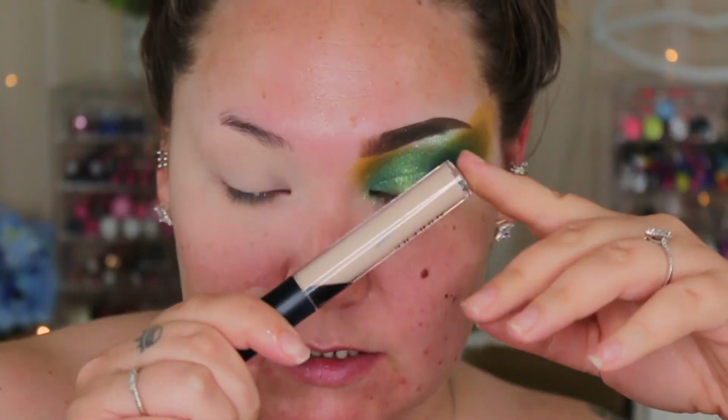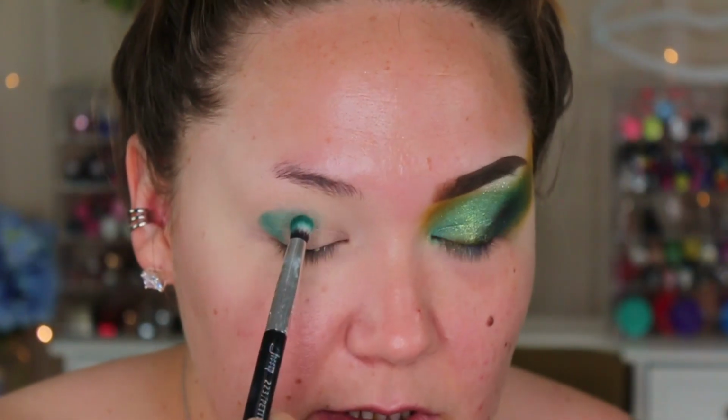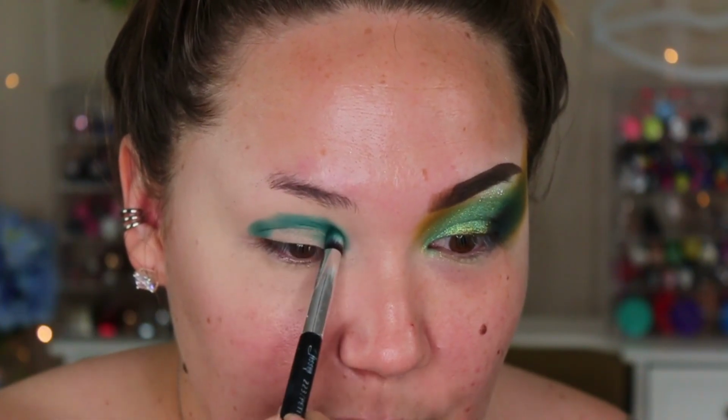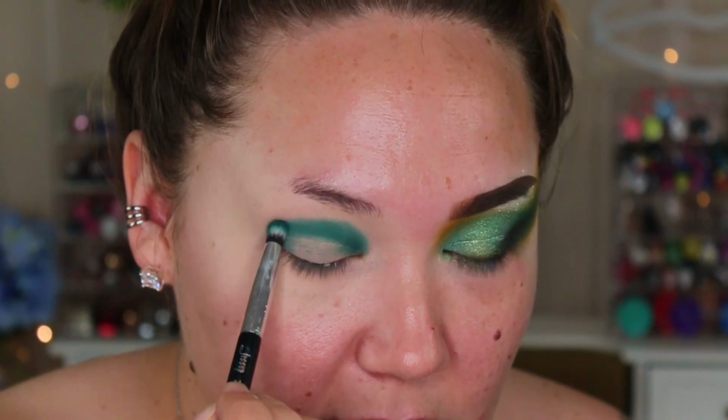So I just primed using my Morphe concealer. And the first shade I'm going to use is Stories right here. And I'm kind of taking that on like a, what is this? Pencil brush. And I'm just going to start mapping out my shape. The one thing I liked about this look is it wasn't very precise. So you don't have to make sure everything is just perfect. It can be messy. I feel like the messier you are with these types of looks, the better they come out.